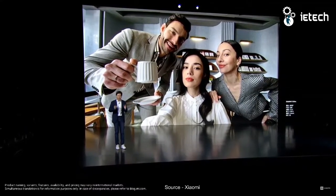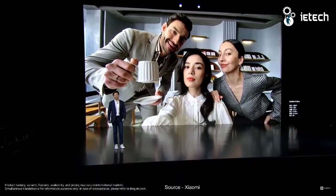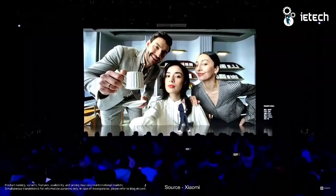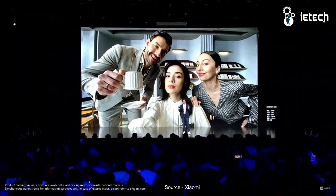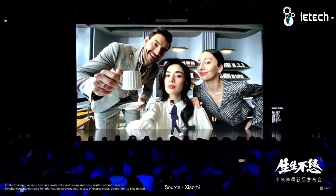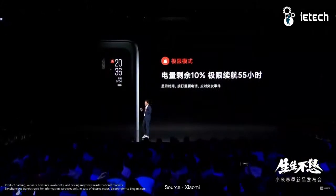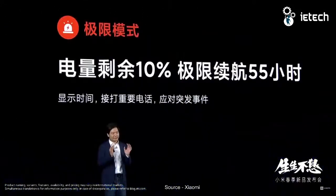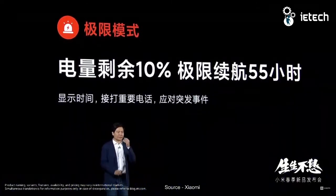It is really impressive. And actually with this rear display, there's an extra function because we define our Mi 11 Ultra as the tech fans and geeks of our products. So they might encounter scenarios like overseas and in the wild. So we have the super power saver mode with only 10% of the power.